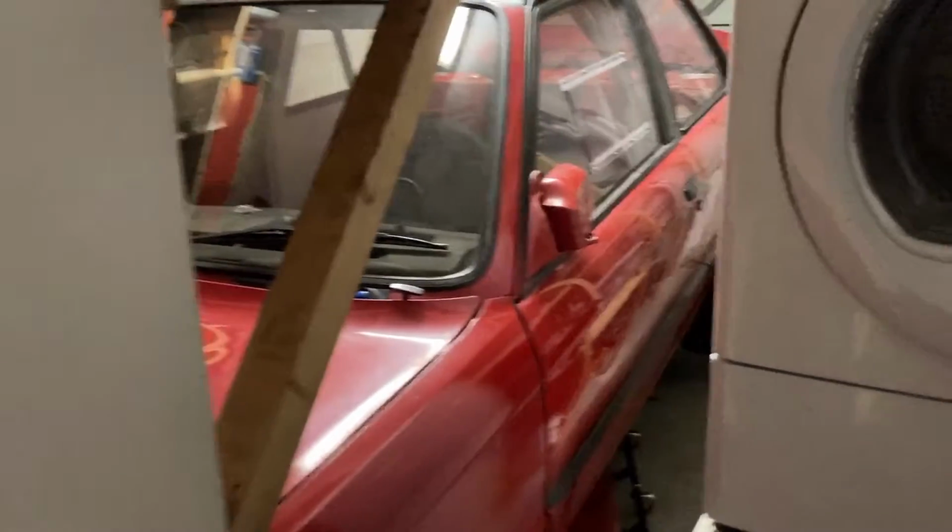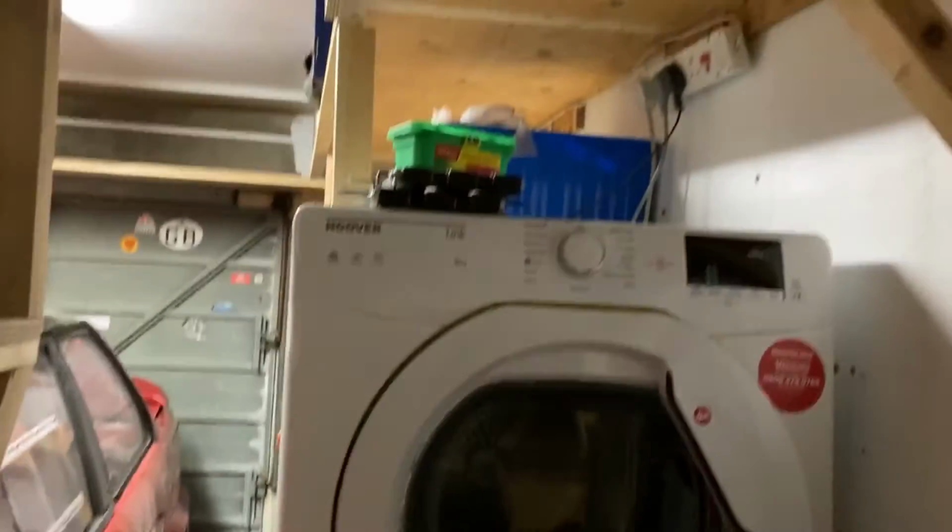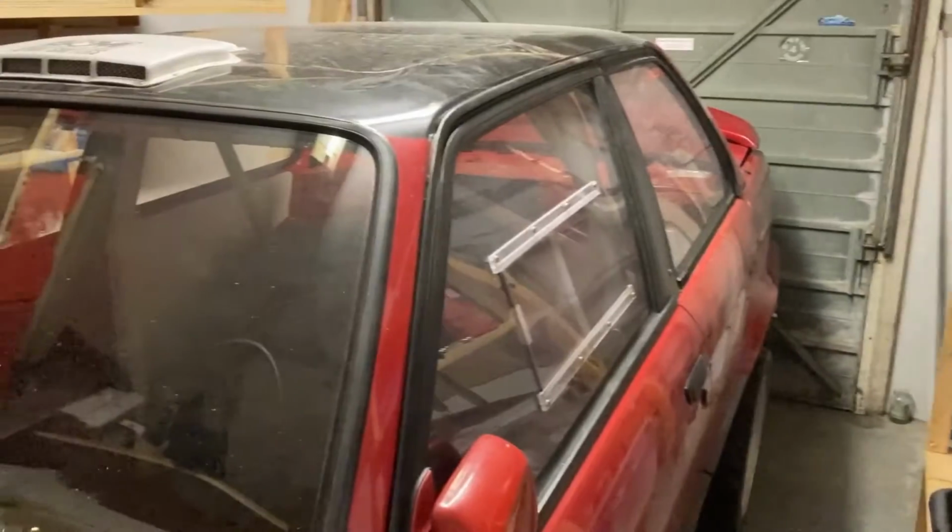Now, we did have a bit of an issue in the garage. We've managed to squeeze the car in there amongst everything else, but it didn't quite fit. There's the wall, and there's the front of the car. It's actually in a cupboard. I don't know why you'd build a garage that's too small for a car to fit in.